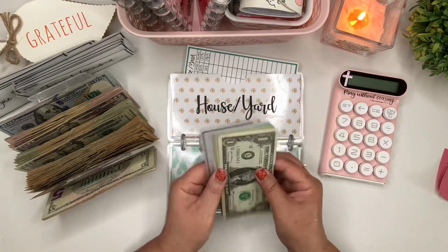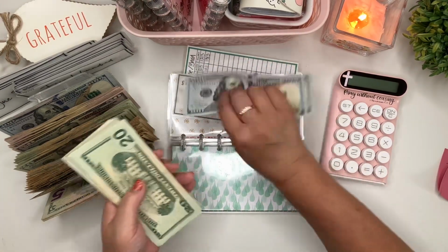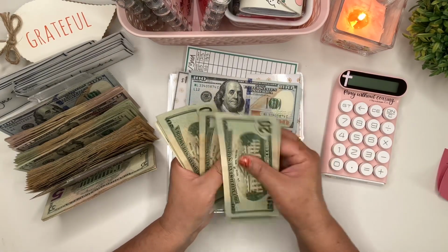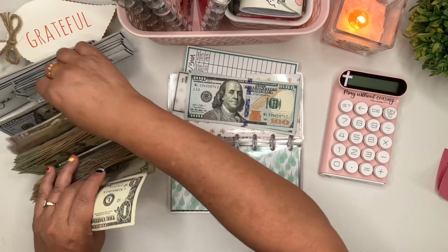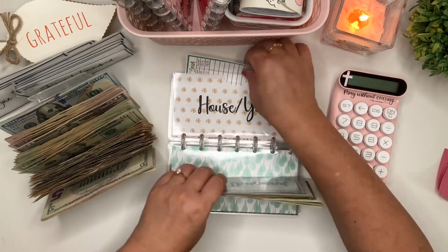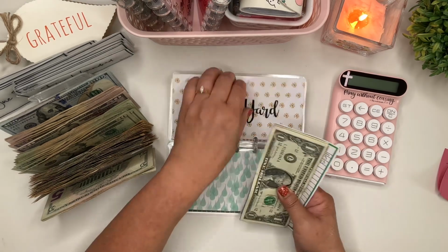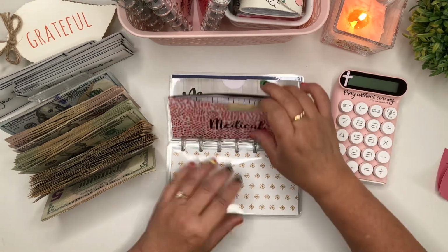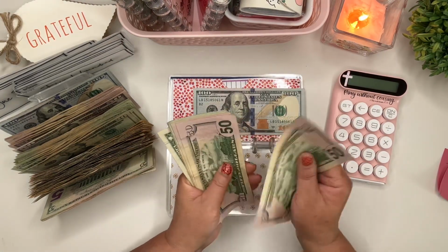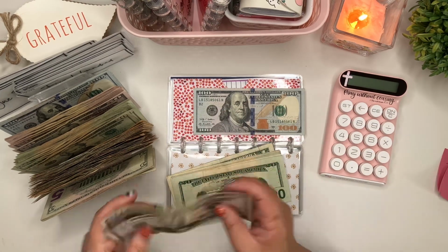Let's see, house yard already has 1,000. 1, 2, 20, 40, 60, 80, 20, 40, 60, 81. Okay, so that's gonna get a 1, and then 10, 11, 12, 13. Okay. Yeah, 1,313 in house and yard. Medical, what do we have? 1, 152, 253. So take that.